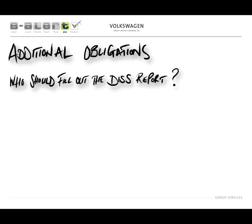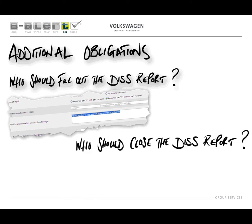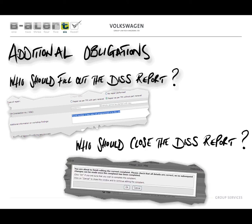As the person who has diagnosed and repaired the fault, you are responsible for filling out the section that lists the workshop findings and actions. But who's responsible for closing the DIS report? The person who is responsible for closing down the repair order and signing off the quality control is also the person responsible for closing the DIS report as part of step 5 of the service call process. This person should be the workshop controller, unless you've got a dedicated quality controller.